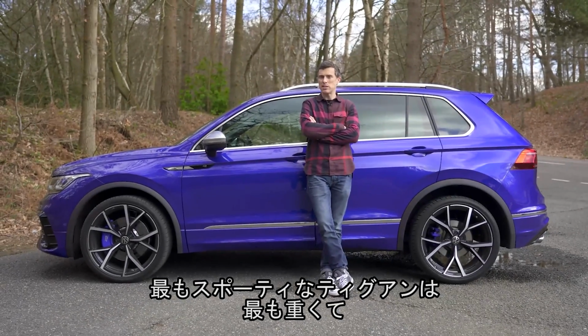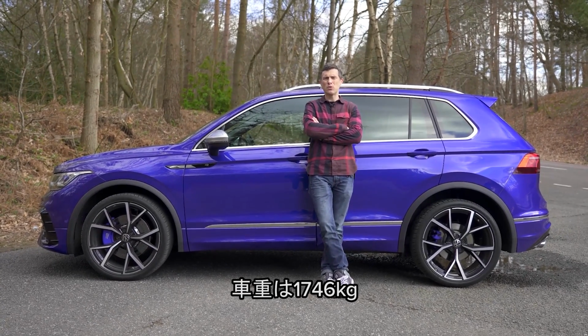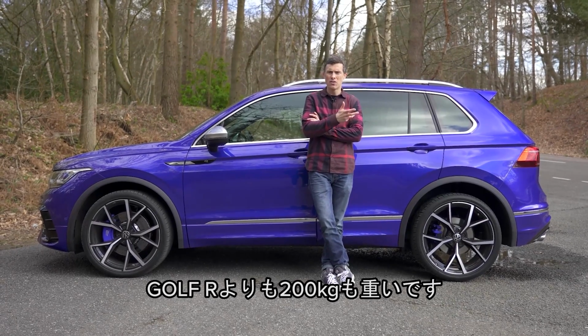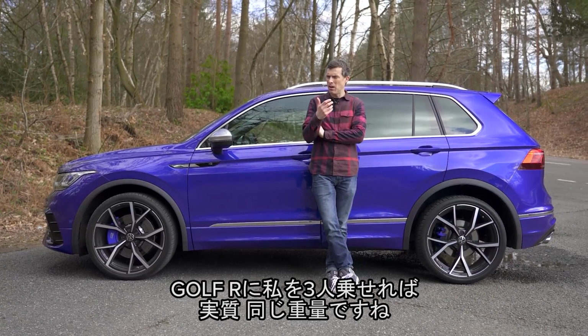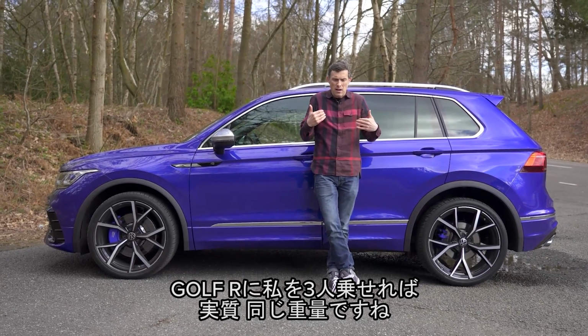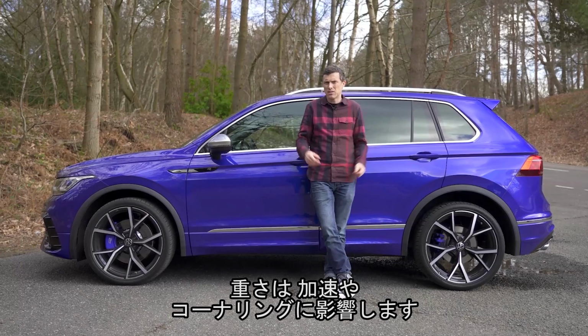While this may be the sportiest Tiguan, it's also the heaviest. Weighs in at 1,746 kilos, which is about 200 kilos heavier than the Golf R, and that's a bit like driving around in a Golf R with 3 of me as passenger. It's going to affect the performance and handling and all that kind of stuff, which is the whole point of an R anyway.